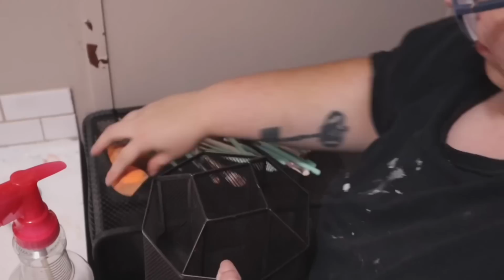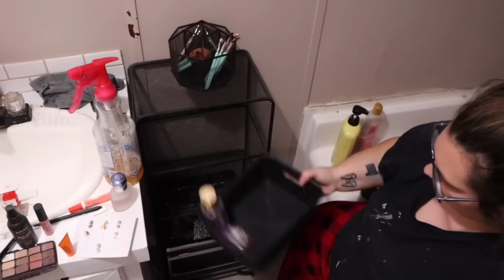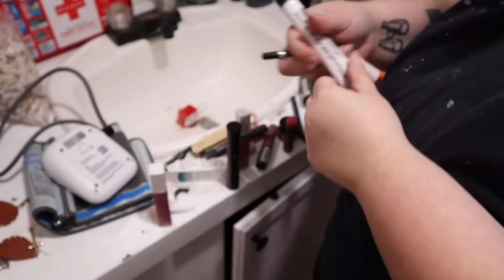I'm putting all of my makeup brushes in that little pencil holder. It's actually for a desk, but I use it for my makeup brushes and my little sponges. And then I am putting all of my perfumes and Shane's cologne on the next shelf. So this is what I'm getting rid of.